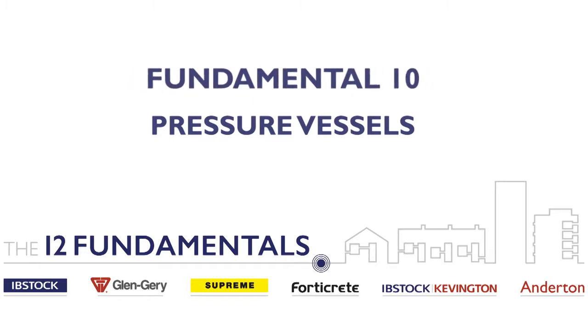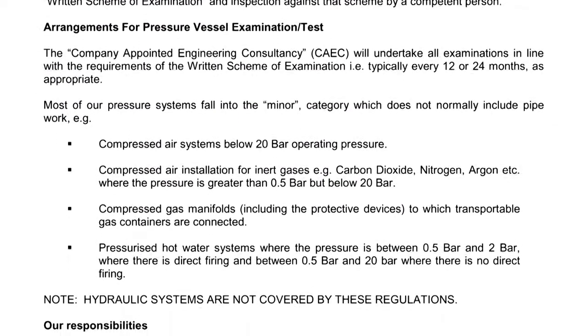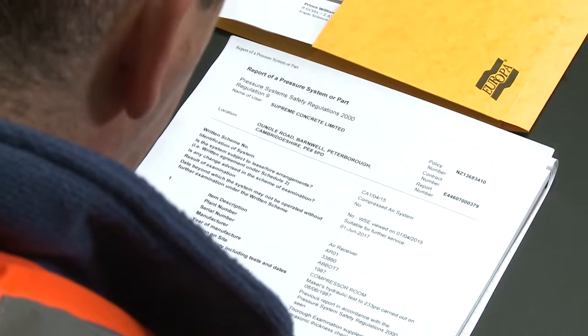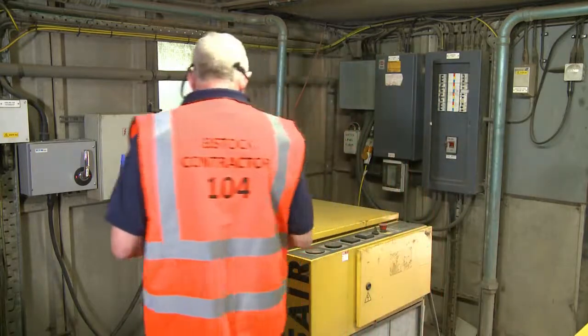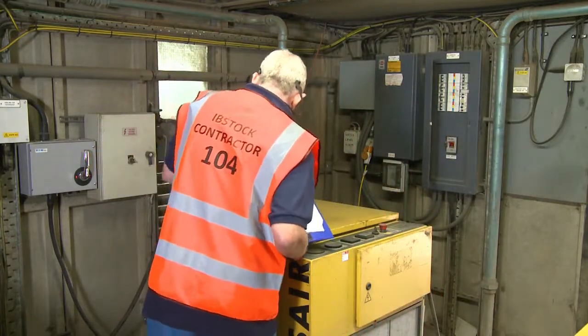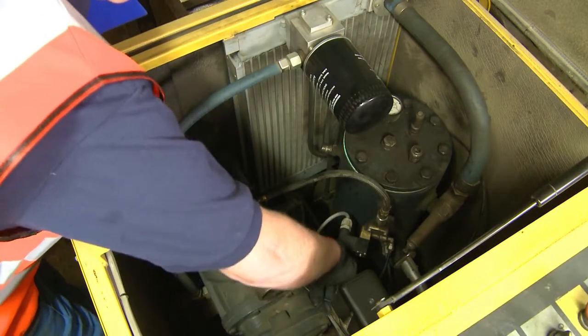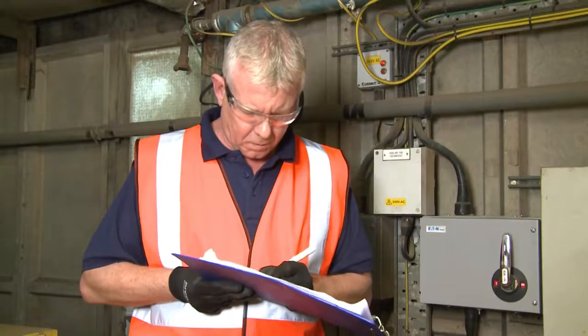Fundamental 10. Pressure vessels. All pressure systems shall be designed, manufactured and installed to be safe and without risks to health when used at work. Adequate documentation shall be provided to the user to ensure that the system can be maintained and operated safely and without risk to health. All pressure vessels must be inspected as per the written scheme of examination. Only fully trained and authorised persons, employees and contractors shall be allowed to work on or maintain pressure vessels and connected devices.